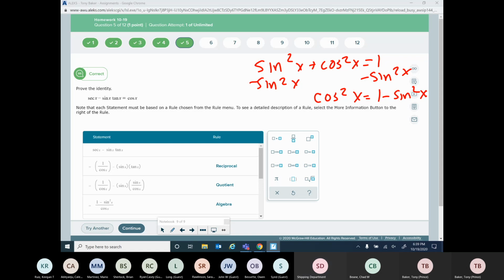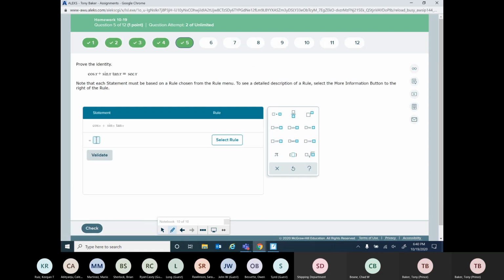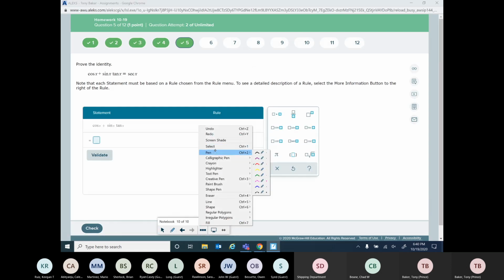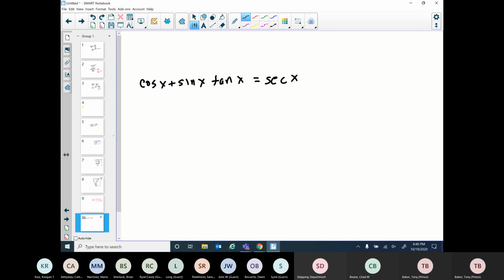All right, let's try one more of these, and then we'll go to problem type 3. All right, so this one: cosine x plus sine x tangent x equals secant x. Now this one, the only thing I'm going to have to change is that tangent x. So I'm going to do cosine x plus sine x, and this is sine x over cosine x. And that's a quotient rule.